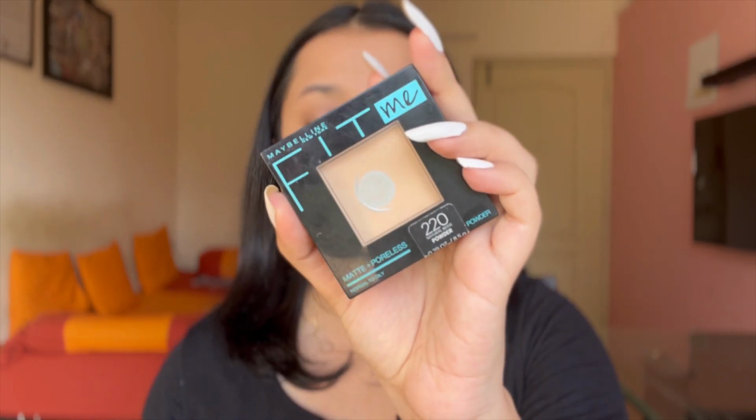So now I'm gonna use some compact powder. I'm not using a translucent powder or a loose powder because it's very drying for my face. So I really like using the Maybelline Fit Me compact powder in the shade 220 under my eyes to set them. So anywhere where you are sweaty, you can apply this particular compact powder or any powder that you have.